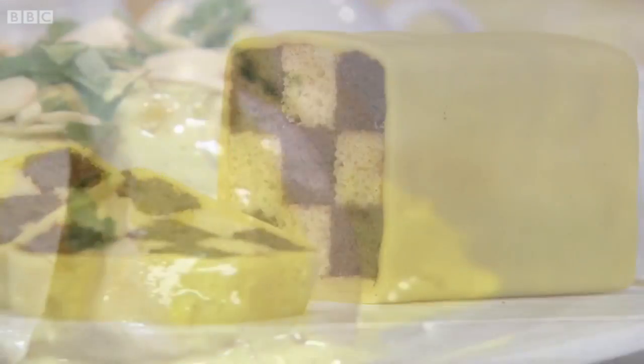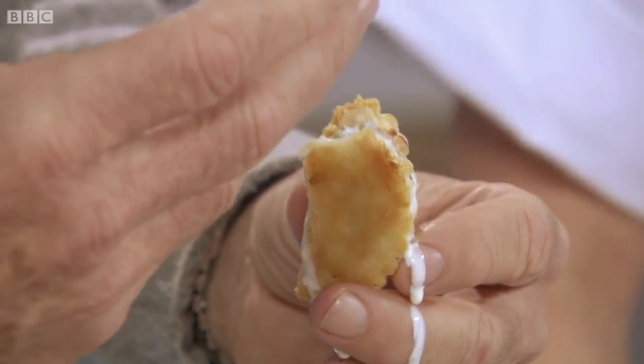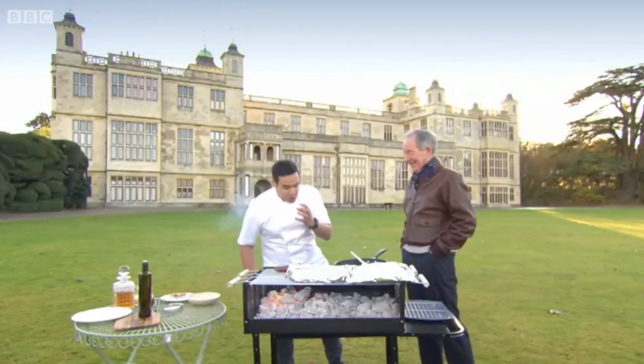We recreate old family favourites. Now, the Queen Mother had this really wicked trick with these. What a mess. We sample royal eating al fresco. Oh, wow. That is what you want.